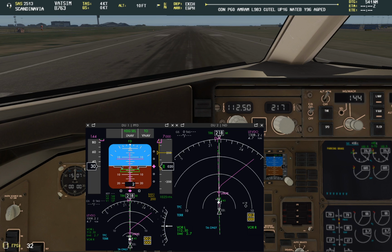KLM 2513, sorry for the delay, wind 200 degrees 6 knots, runway 22 left, cleared for takeoff, and after departure, call approach 119.8, bye. Scandinavian 2513, no problem, runway 22 left, we are cleared for takeoff, goodbye.